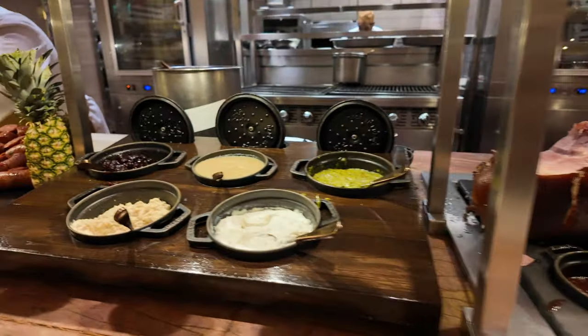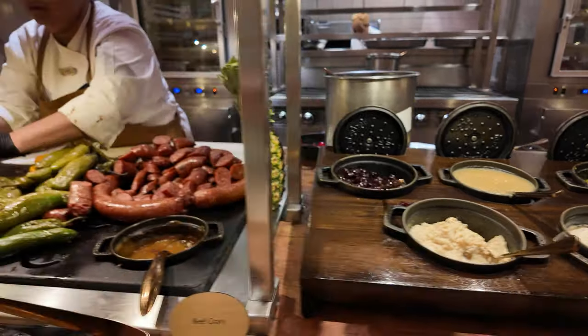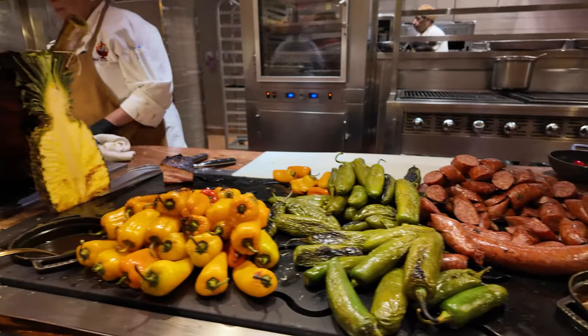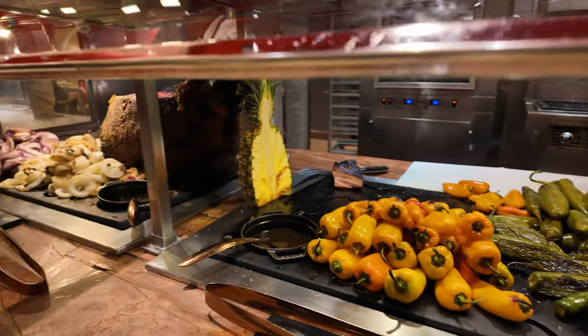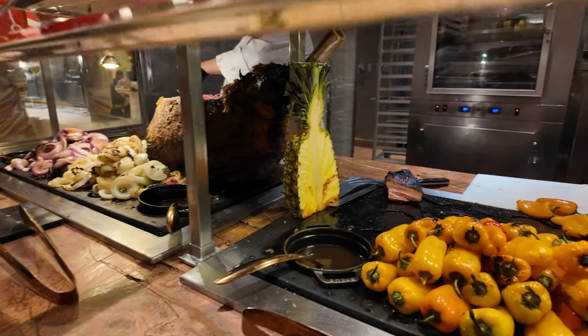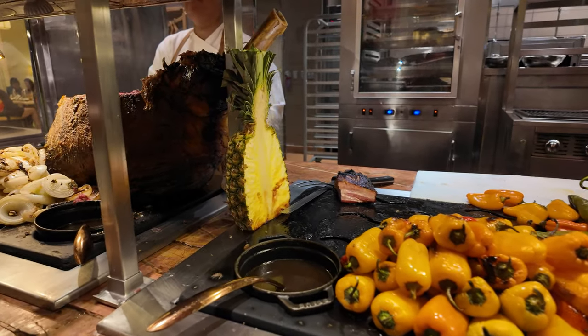Some sauces. That's a lot of sauce. Yeah. Everything from cranberry to applesauce, horseradish. Some Polish sausage. Ooh, there's some pork belly. Ooh. And there's brisket and beef steamship round. I kind of want some of the pork belly. Want some pork belly? Mm. Yes, ma'am. Can I get some brisket, please? Yeah.